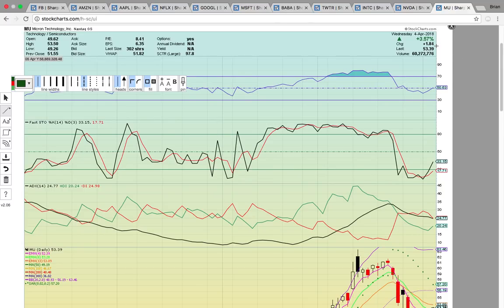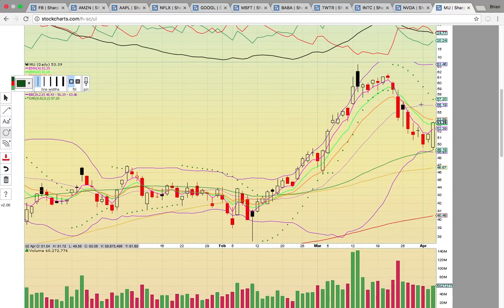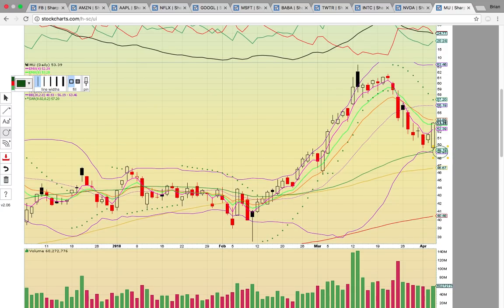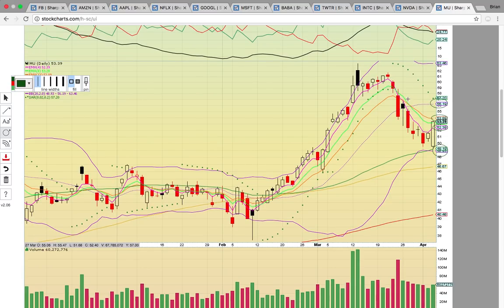And finally, check out MU. This was one of the biggest gainers for the technology large cap stocks, and it closed up 3.5%. As you can see, it had a huge bounce off the 50-day simple moving average at 49, so that was a nice technical bounce. It closed back above EMAs 4 and 8, so it needs to stay above 52. If it dropped below 52 and closed below that level, that would be a red flag, and you could see 49 tested again. To the upside, if it can get above 54, this EMA 13, then that would be really bullish, and you'd be looking for a run back up to 56.